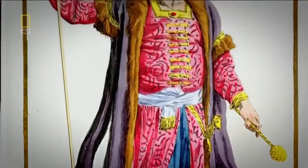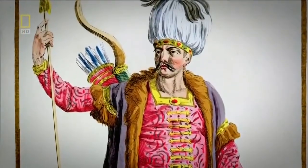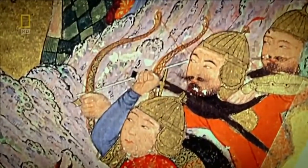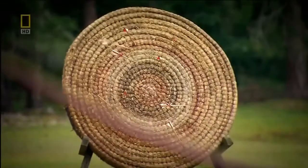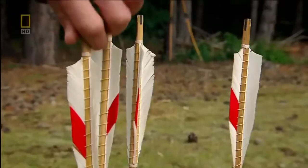In the 12th century, the Mongol Emperor Genghis Khan set his sights on world domination, and he planned to destroy his enemies with archery. This is the longbow, an extremely powerful weapon constructed from a single piece of wood. The wood must be strong enough to survive the heavy bending force of a man's body weight.